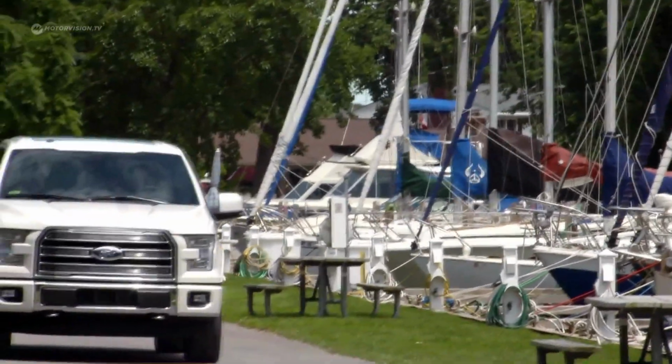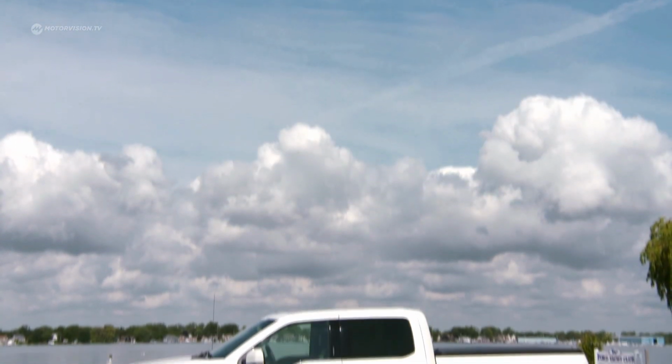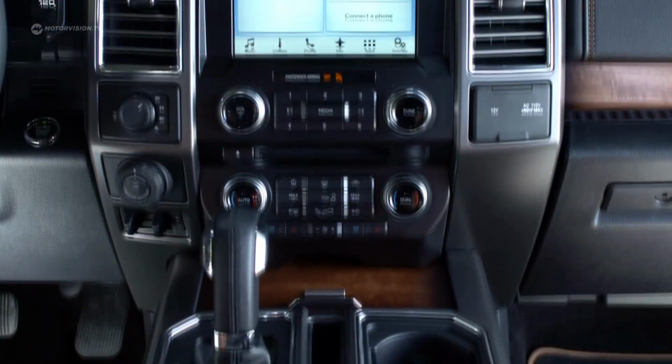In the meantime, the 13th generation of the Ford F-150 has been launched. 4 engines and 6 models to choose from. The Limited is the highest and most expensive equipment line. Lots of chrome, leather, wood, and a panorama glass roof are of course standard.